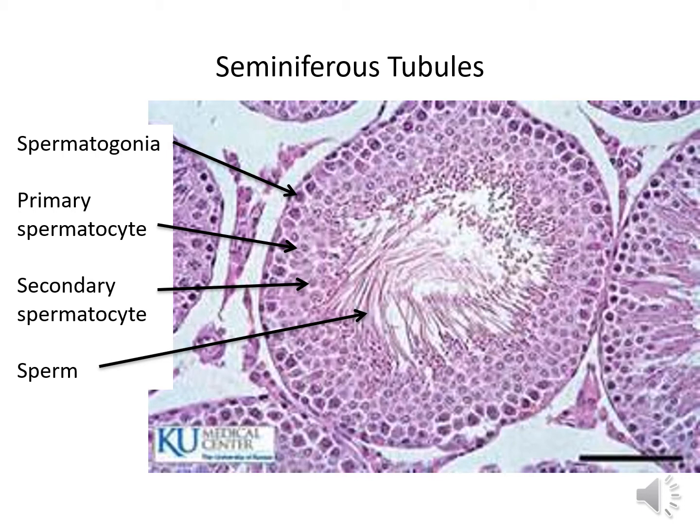Every now and then I have a bad habit of asking a question on a lecture exam. Spermatogenesis makes blank? Sperm, just like its name says. I worry a little bit about the students who put eggs in there. Yeah, well.